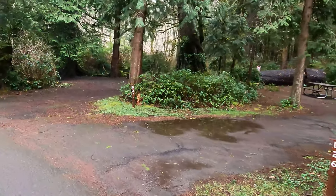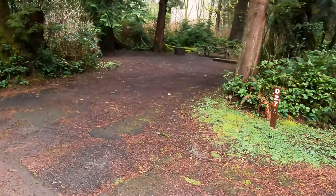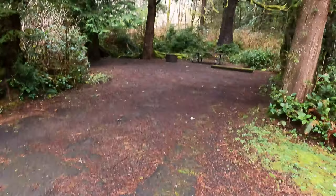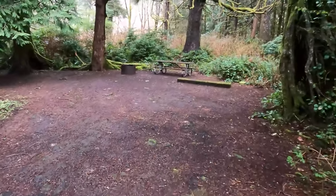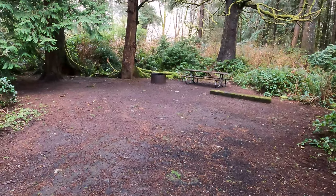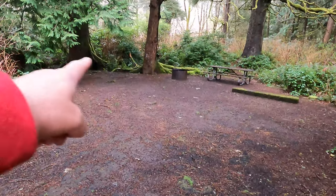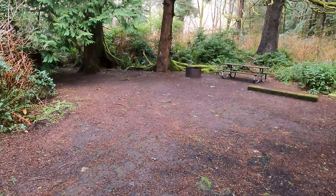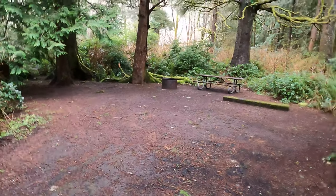Oh, this one's a really nice site. I like how the tree has the moss on it. D27. Oh yeah, what a beauty, huh? Look at that. This is a beautiful campsite. Duly noted, D27. I'd put my hammock between those two trees in the summertime when it's warm. Yeah, nice. That's boondocking though, so no electricity. Just note that.